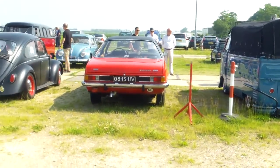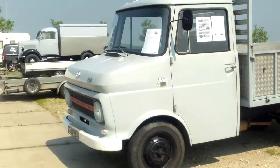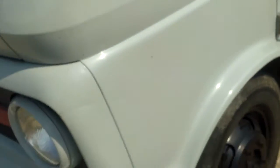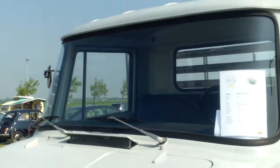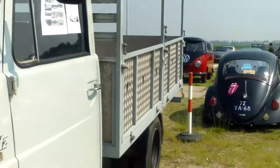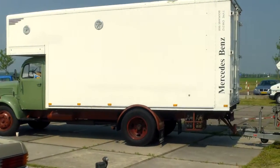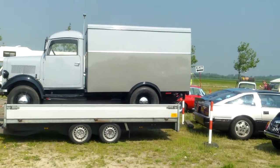Opel. Opel Blitz. Gem product. 1970. Four cylinder diesel. Peugeot engine. Ooh, you see? Yeah. Genuine Peugeot engine. Looks good. An old box truck with an old box van on the trailer.